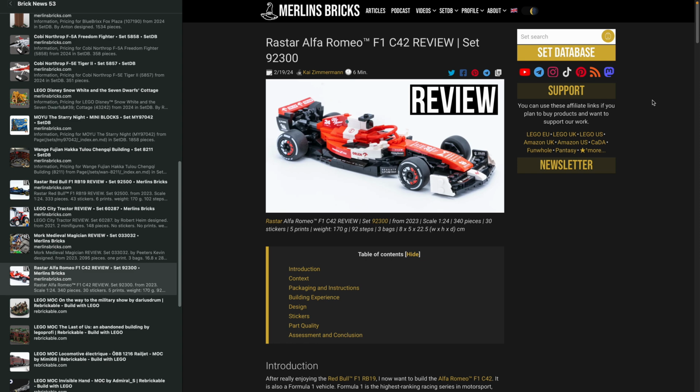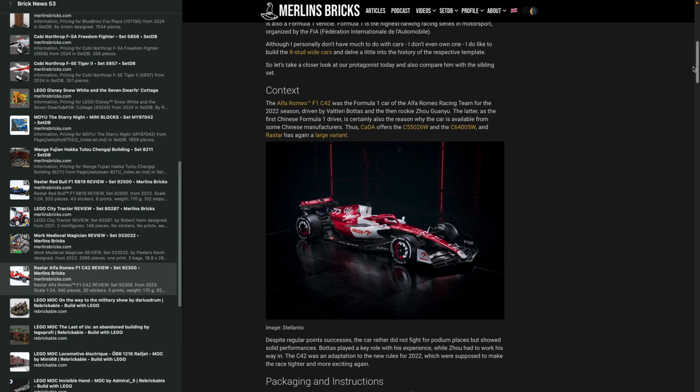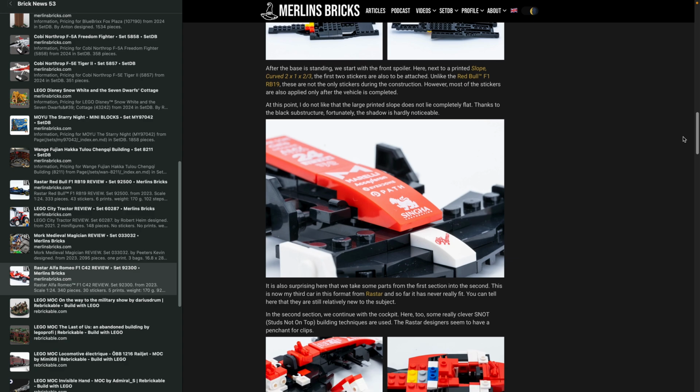So Raster has done 2, a small one and also a large technical one. Kada has done the same thing. And the reason is, of course, that this car, one of these 2, was driven by a Chinese driver, Zhou Guanyu. I'm pretty sure that was entirely wrong again. So of course it's very famous, and this is a famous car over in China. But yeah, I think Raster has in general done a good job.